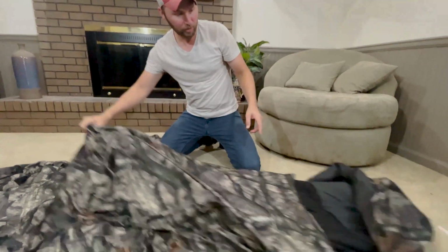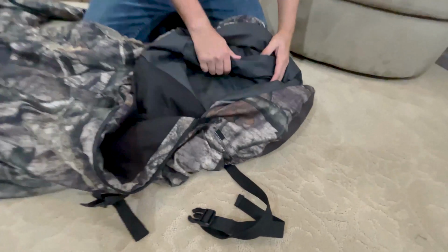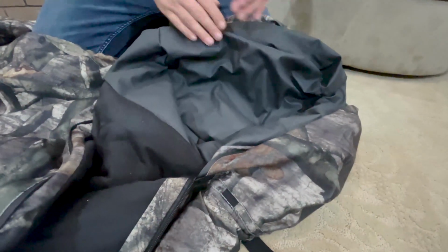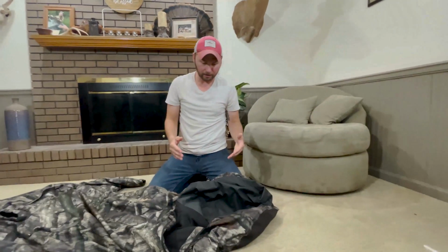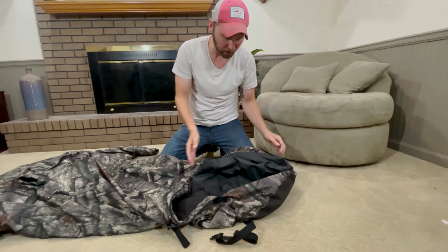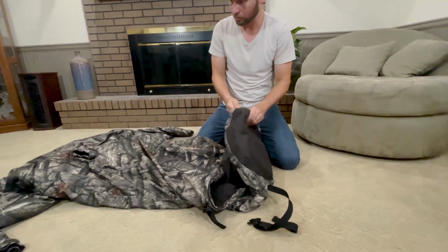So I wanted to show the feet. The lining on the inside, it's got kind of like an air mattress material. It's real thick and durable, so you don't have to worry about tearing up the lining. If it gets dirty, you can just wipe it out or wait till it dries and brush it off. And then also the bottom's got a durable lining on it too.